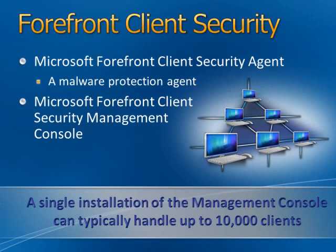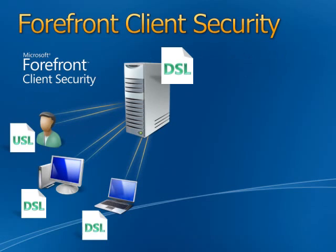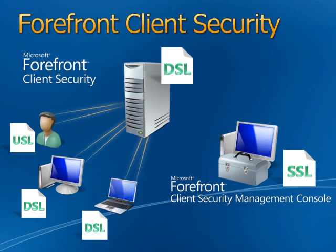There is an extra client security management console that you can purchase that enables you to manage your client machines and make sure, again, that they are updated with all of the latest software they need to be protecting those machines. And as it says on the flash at the bottom, a single installation of the console can typically handle up to 10,000 clients. So this is licensed using DSLs and USLs. If you are protecting the Windows Server operating system, that would be a device subscription license for the server that you are securing. If it's client machines, you can purchase either DSLs, or obviously if you do have users using more than one client machine, you would purchase USLs. The management console is licensed with the SSL license.